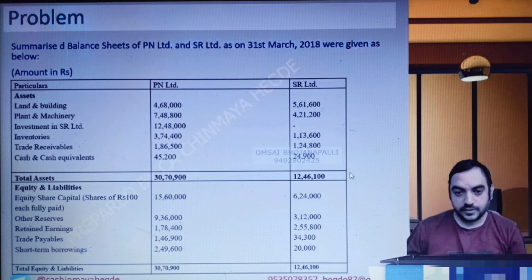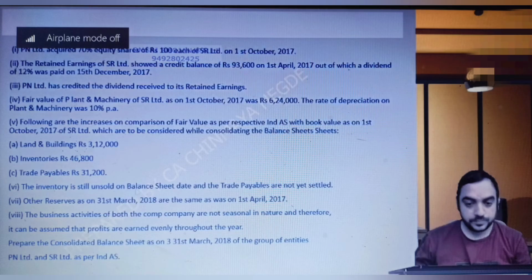Given: land and building, plant and machinery, investments, inventories, trade receivables, cash and cash equivalents, equity share capital, other reserves, retained earnings, trade payables, short-term borrowings. So retained earnings, we will take it like P&L, generally what we used to do in problems. Other reserves is like general reserve, what we used to do in problems.